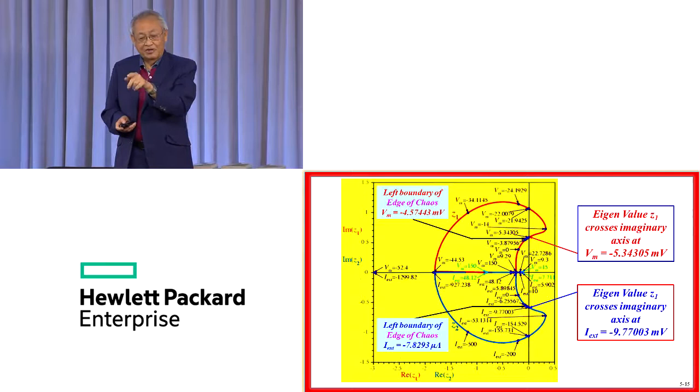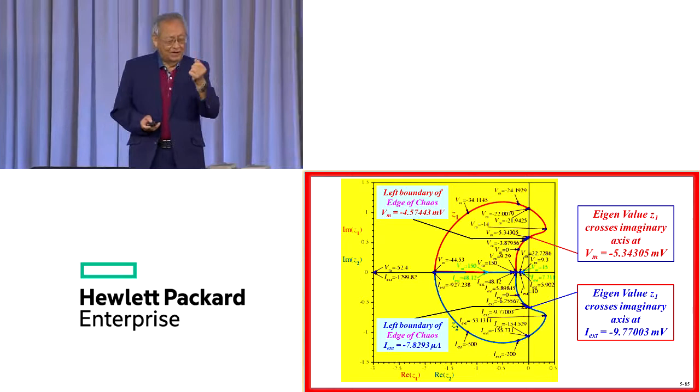In other words, H of K has got to be to the left of that, because it has to be on the left-hand plane. So we were able to calculate that. And this is the second condition.